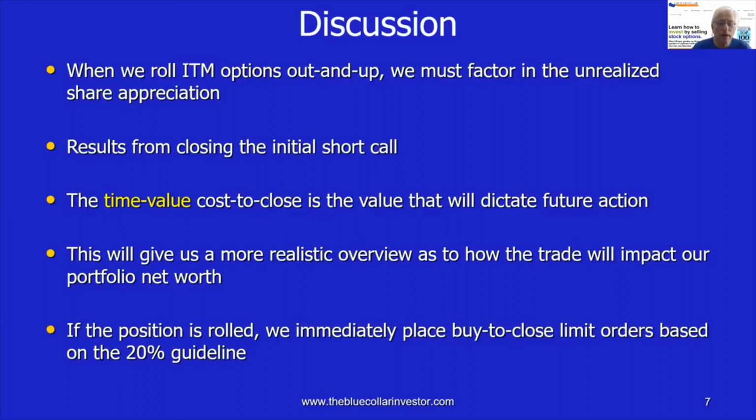So the Ellman Calculator will give you that statistic, the time value cost to close. And it'll give us a more realistic overview of how that trade will impact our net worth. I mean, $27.50 per share seems ridiculous, but 41 cents seems pretty palatable, especially when we have an opportunity to get a 3 to 6% 1 month return.